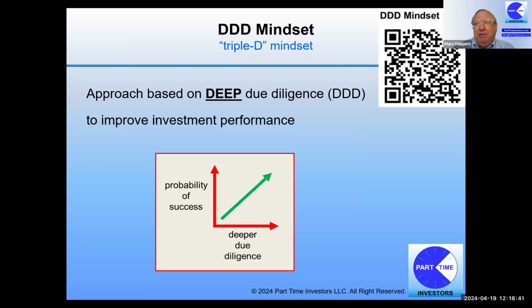Okay. We have a mindset called the Triple D mindset. Triple D stands for deep due diligence. It's an approach, a mindset, a thought process. It's a philosophy based on performing deep due diligence to improve investment performance. A lot of different people have different definitions of risk. My definition of risk is factors that are unknown to the person making a decision at the moment of the decision. Again, that's just my particular definition. I've heard other definitions as well.